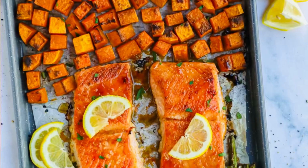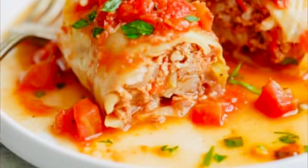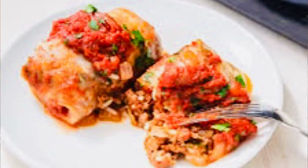Honey garlic glazed salmon with baked potatoes is another delicious meal you need to add to your fibroid healing dinner menu. Goddess bowl is another dinner option that contains healthy carbs, fat, and protein, which provides your body with excellent nutrients and energy to function well throughout the day. Salmon cabbage roll is one of the healthiest comfort foods you can have for dinner because it is packed with flavors and nutrients that are fibroid friendly.